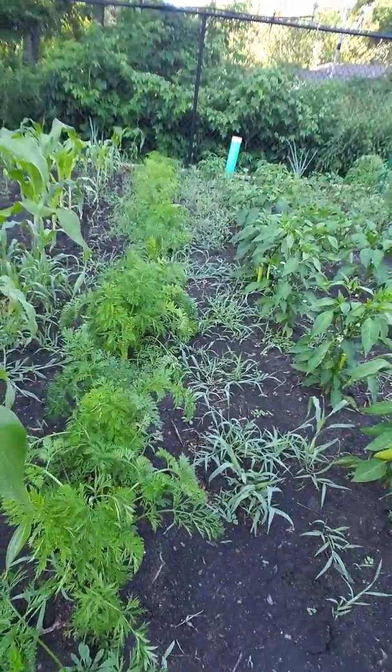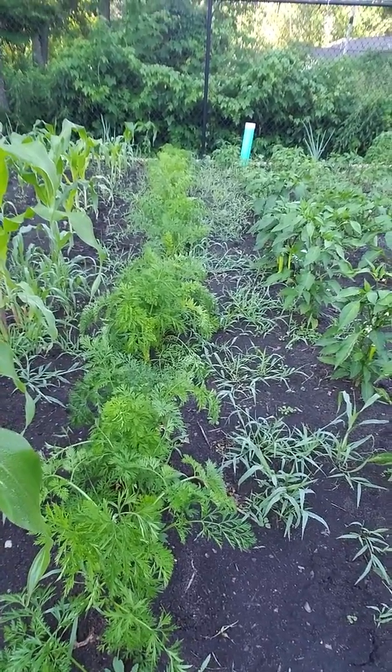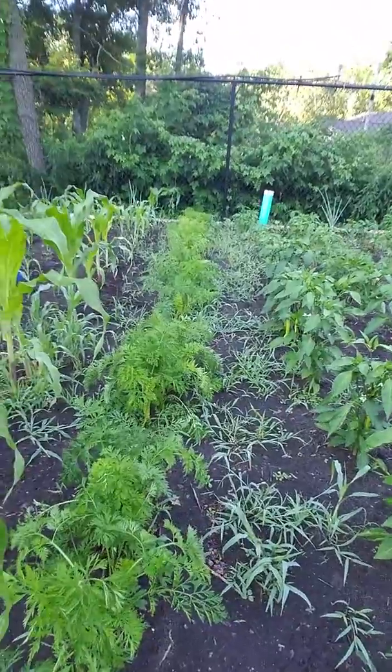And we have carrots right here. These are the kaleidoscope carrots, so they're multicolored. Grandkids are really excited about those. They want to harvest them already, but I won't let them.